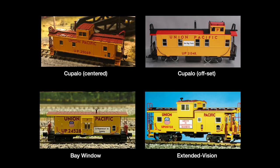Bay window cabooses were another type. They had projections on both sides. This afforded a better view of the side of the train ahead. And there were extended vision or wide vision cabooses in which the sides of the cupola projected beyond the sides of the car body. This combined the best of both worlds, the cupola and the bay window.